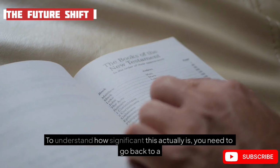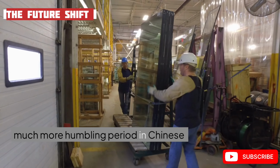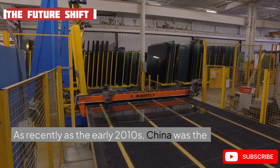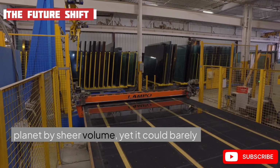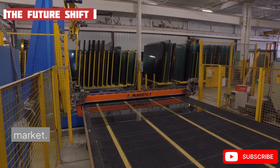To understand how significant this actually is, you need to go back to a much more humbling period in Chinese glass manufacturing. As recently as the early 2010s, China was the largest producer of raw flat glass on the planet by sheer volume, yet it could barely compete in the high-precision coated glass market.